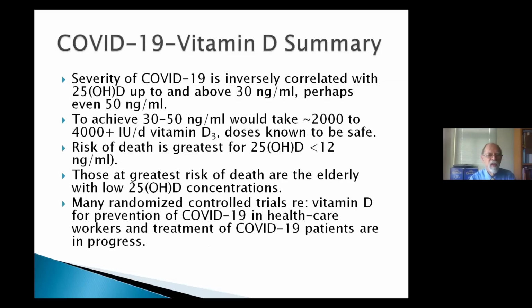So in summary, the severity of COVID-19 is inversely correlated with 25 hydroxyvitamin D up to and above 30 nanograms per milliliter, perhaps even to 50 nanograms per milliliter. To achieve 30 to 50 nanograms per milliliter would take around 2,000 to 4,000 or more IU of vitamin D3 per day. These doses are known to be safe.